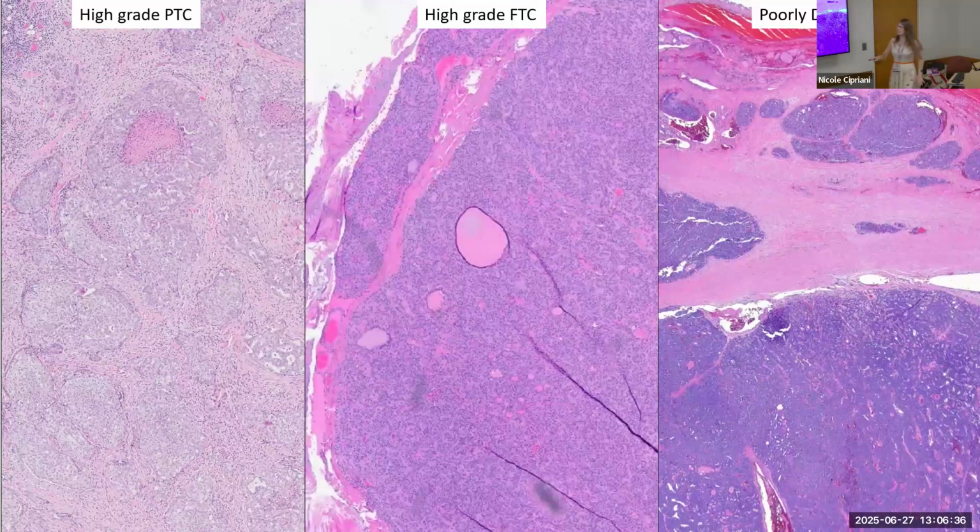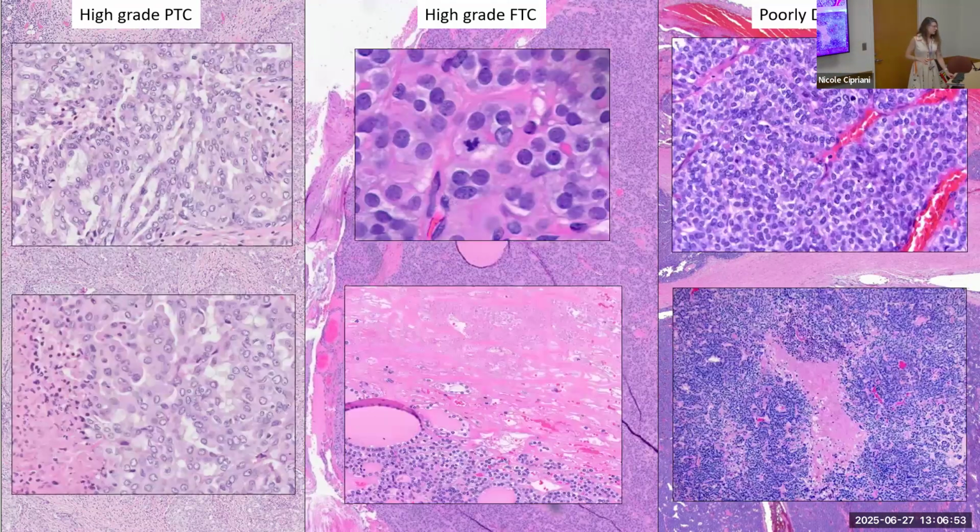So high-grade PTC on the left still has some solid growth, but doesn't have to. It still has some follicle growth. High-grade FTC has microfollicular growth and invasion. Poorly diff is now essentially completely solid with invasion. What do they all have? PTC, of course, still has the bad nuclei, but it has necrosis. FTC doesn't really have solid growth, but it has mitoses and necrosis. And then poorly diff has solid growth and has mitoses and necrosis, right? So that's how we sort them out. But they all should have mitoses or necrosis.